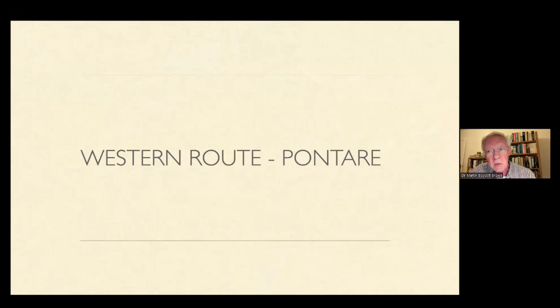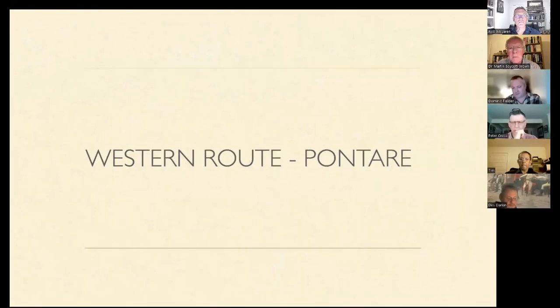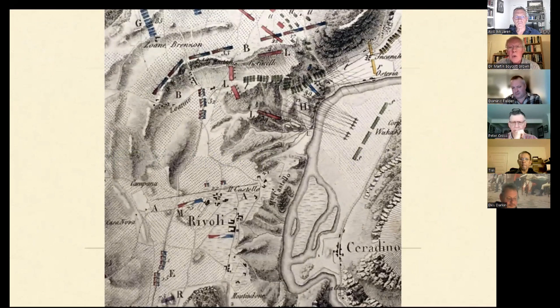Moving on, what's the problem with the western side? Well, we have the Pontare, which is the road up out of the valley. You can see this yellow line showing you the route. In certain books, this area is called the Osteria Gorge. It's not a gorge, at least not in my opinion, but there you are. That name has come to be known, so some of you will probably know it by that name, but the locals call it the Pontare.